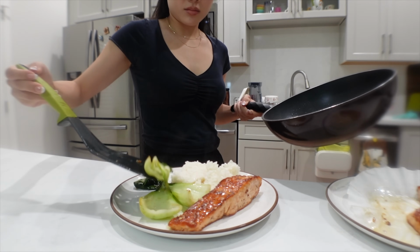For dinner today, I made a garlic butter salmon, and then I just stir-fried some bok choy with some oyster sauce. I'm so excited for this. Usually when I make salmon, I always air-fry it because I'm so lazy. But this time, I pan-seared it. Oh, it smells delicious.